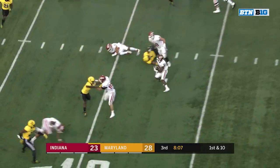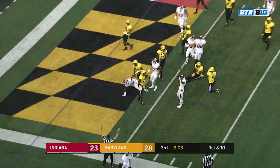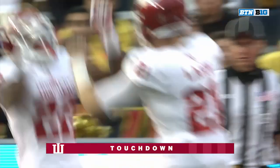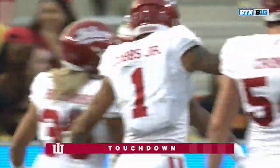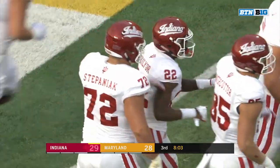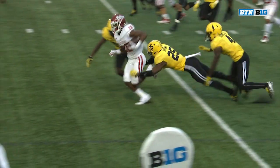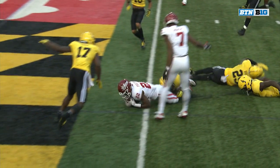And we got the jet sweep to Whop Philyor, who reaches for the end zone. Indiana has a touchdown. Absolutely love the call with Richard Lego in at quarterback. Get it to one of your playmakers. Watch Whop Philyor able to finish this run. Does he get in is the question. And I think he does.